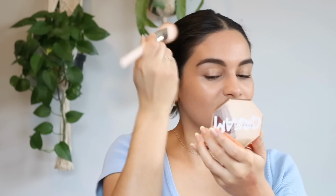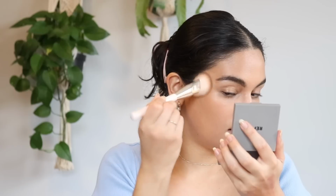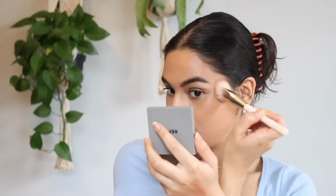But again, I just think that the VIB sale is a great opportunity to try out some Fenty Beauty products because you can't really get Fenty other places aside from Sephora unless you pick something up from their official website. I'm going in with a little bit of the Refy bronzer as well. I kind of felt like the Macchiato shade from Fenty Beauty was a little bit light. I might get a deeper shade of that as well from the sale.